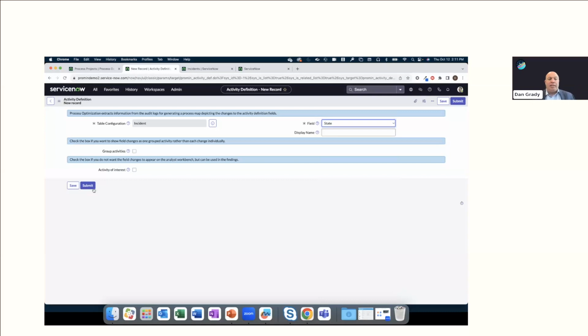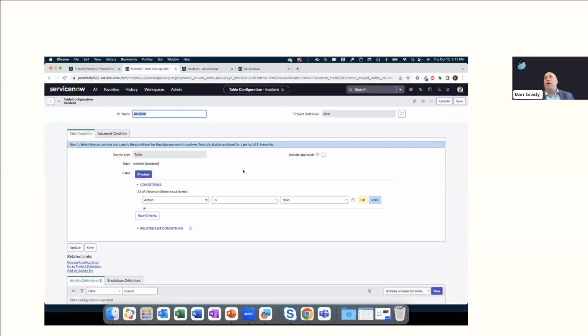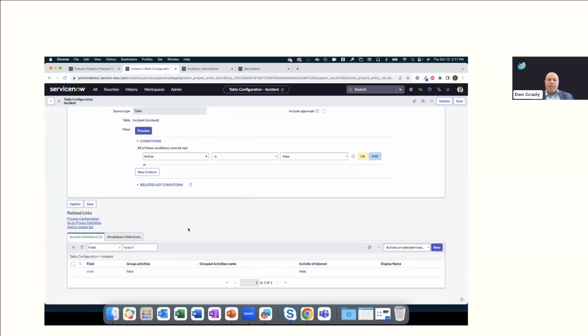You could use, let's say, some people use this to look at how things are being recategorized or reprioritized inside of the organization. We have things that start out as P1s and then are downgraded or switched in priority within the process because people are trying to stop the SLA counter or SLA timer. So again, activity is just something that's changing, and we've configured that.